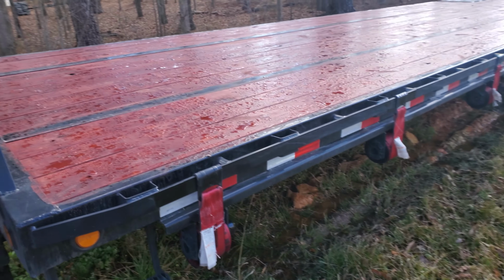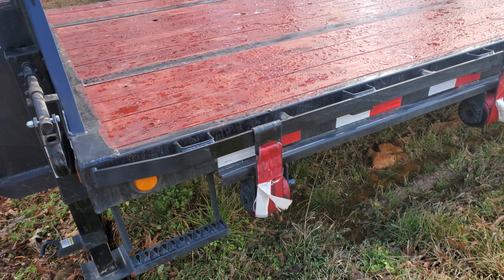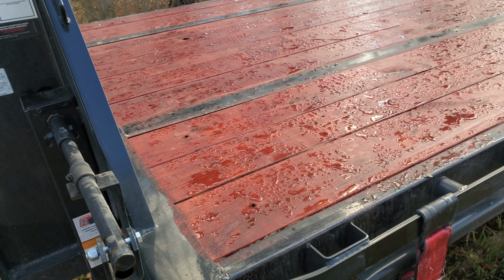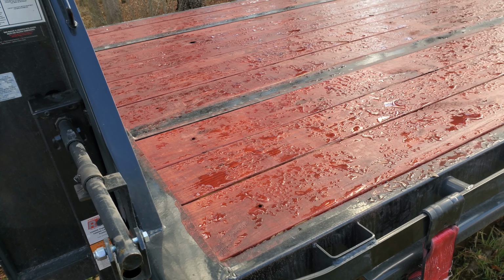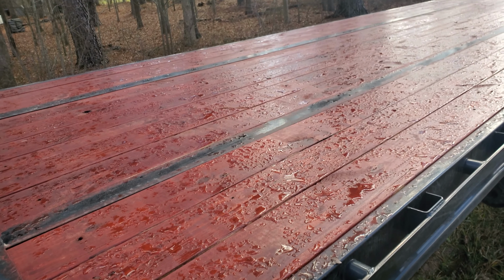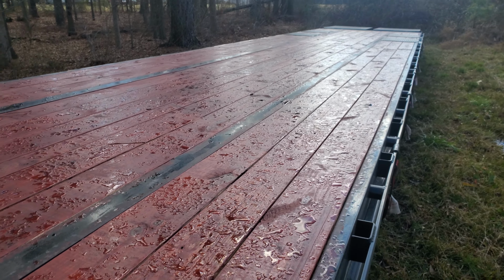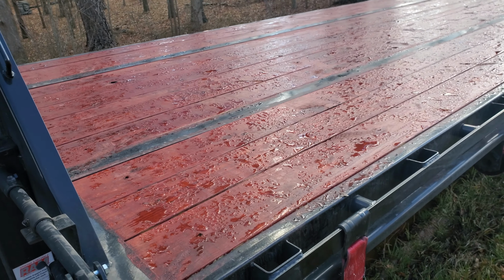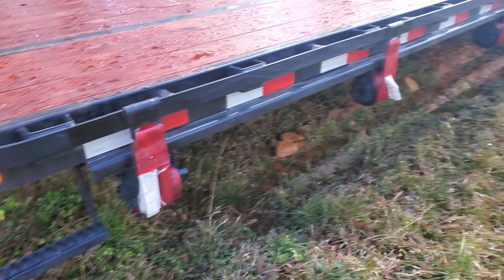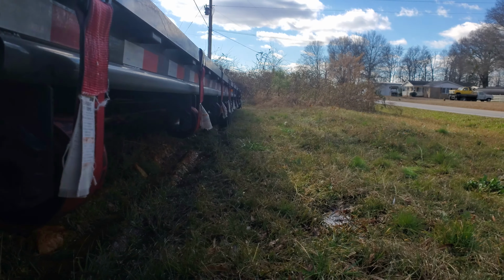As soon as I brought the trailer home, I went and got a 10-year gold protectant, basically a gallon of stain. Went and took care of all that so the boards don't rust and go bad and crack. All right, on this side we got ratchets.